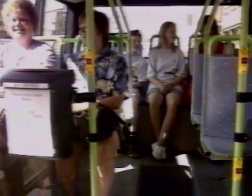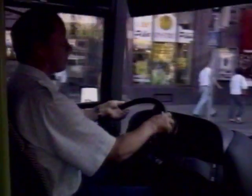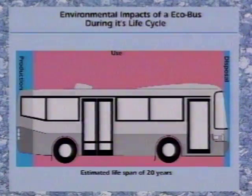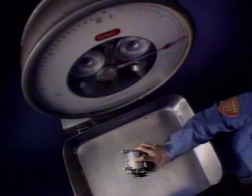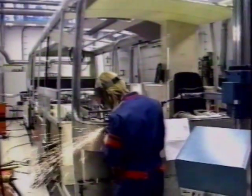The results showed clearly that the use phase of a bus is the most important in terms of its environmental impact. Thus, weight reduction was chosen as the most important criteria for the EcoBus. By saving energy and raw materials, we can even reduce the production costs.